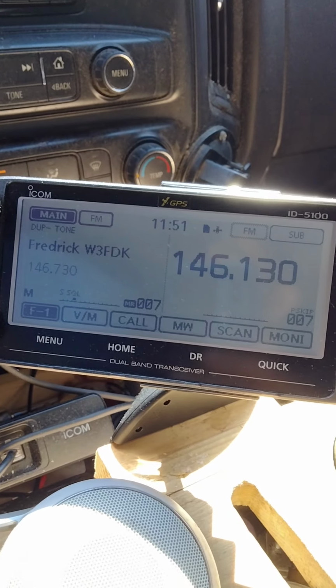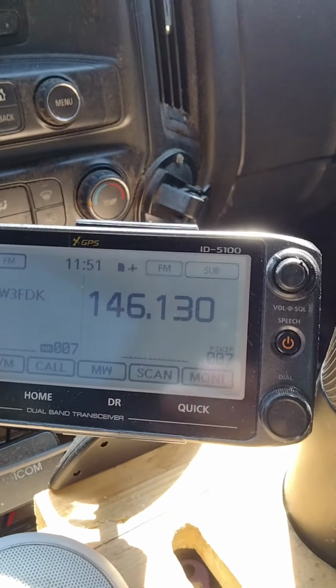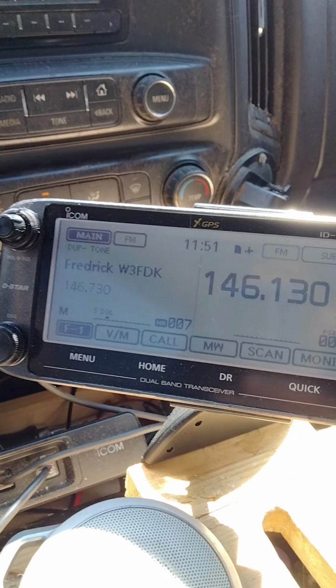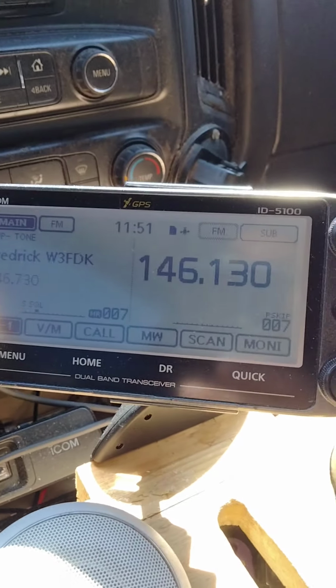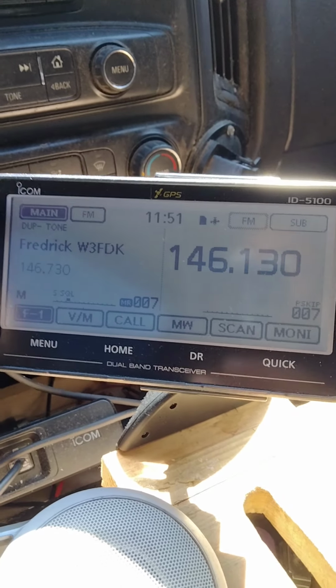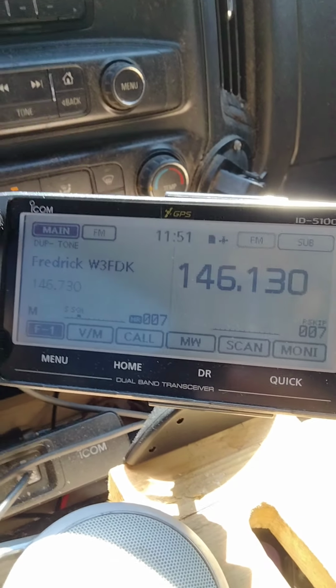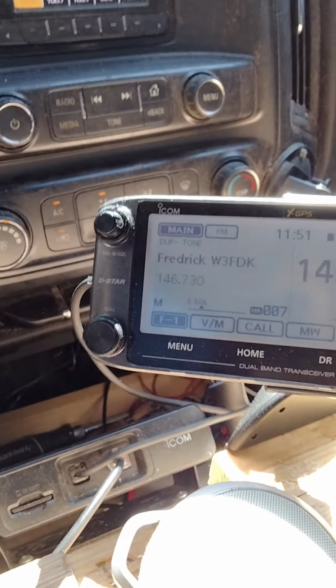Some of the features of this radio are the digital voice. You can do digital voice in simplex. Generally you want to stay away from the 146.52, and also you have D-Star built into this. 50 watts output on both UHF, VHF, and touchscreen.